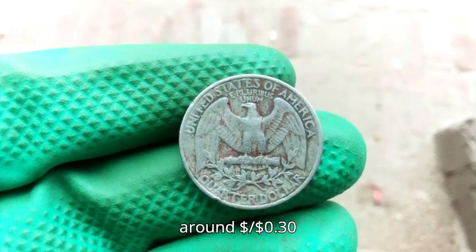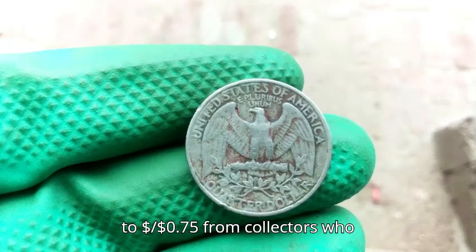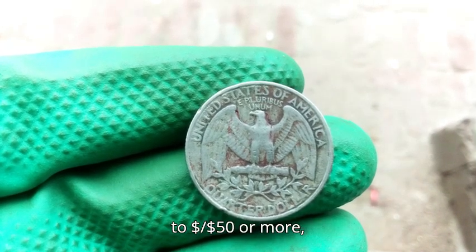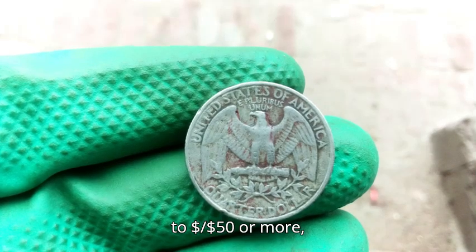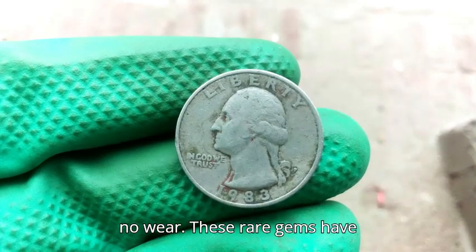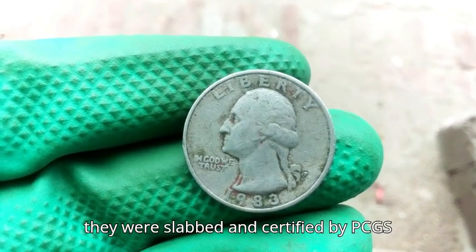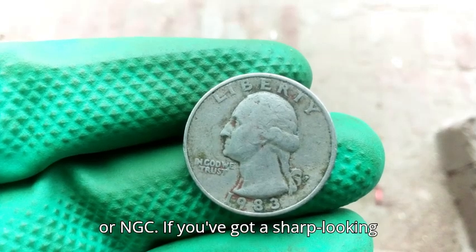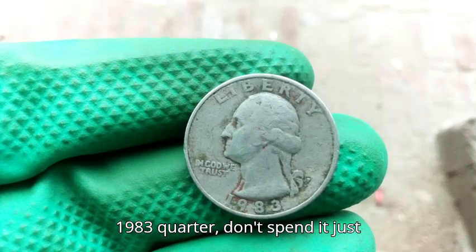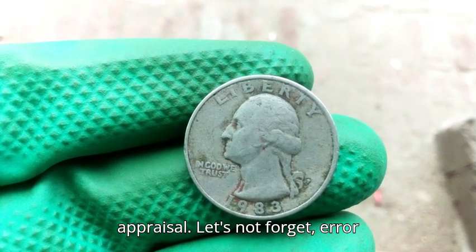Might fetch around $0.30 to $0.75 from collectors who want a cleaner example. Now we're talking. These coins can sell for $10 to $50 or more, especially if they have strong luster and no wear. These rare gems have sold for over $500, particularly if they were slabbed and certified by PCGS or NGC. If you've got a sharp-looking 1983 quarter, don't spend it just yet. It might be worth a professional appraisal.